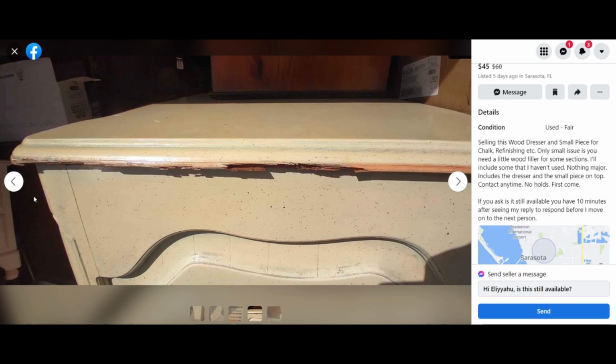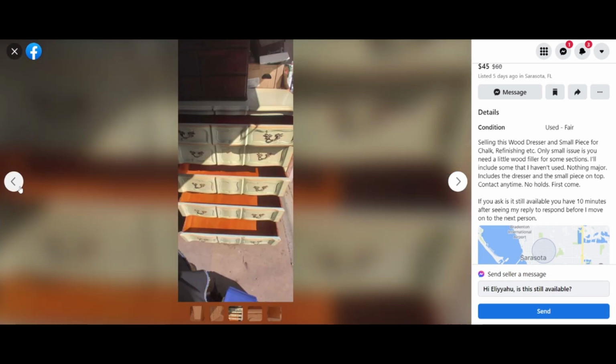For me, just based off of time and what I'm willing to do with my schedule right now, I would probably pass on this. But at a different time, if I wasn't so busy and had a little more time to put into it, then I would buy it. I would go get it. I would make the repair on the edge, and I think it would look super pretty.